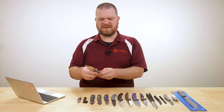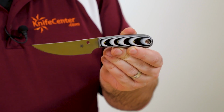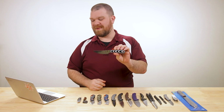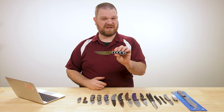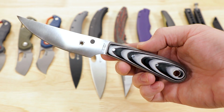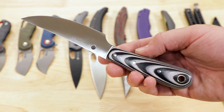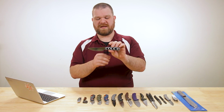Alright, the first one I'm not going to spend too much time on because this is actually a restock of the very popular Spyderco Bow River. Of course, a Phil Wilson design, coming in about $38 right now. And these have been flying off the shelves ever since they first landed the first time. We've got a batch of them in right now, so you're not going to want to miss them. Blade length, about 4.5 inches or thereabouts, 8Cr13MoV steel. Not a high-end steel to be sure, but again, really nice and affordable, $38.